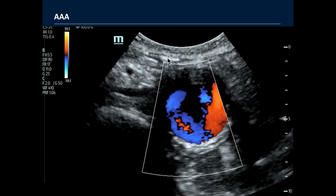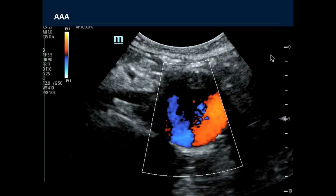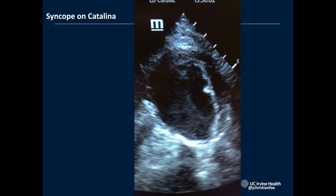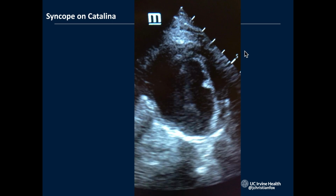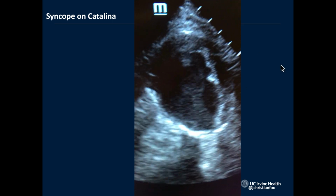Here is another example of an aortic aneurysm with just some kind of turbulent swirling flow there with the color. You don't need the color, but it's kind of fun to see how turbulent the flow is. Here's one we had on an island off of California, critical access hospital, and this patient has a large aortic aneurysm seen on that island.